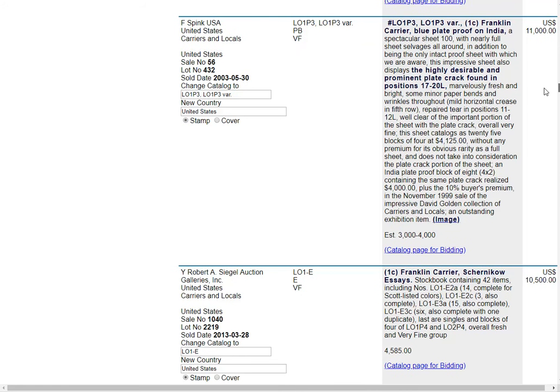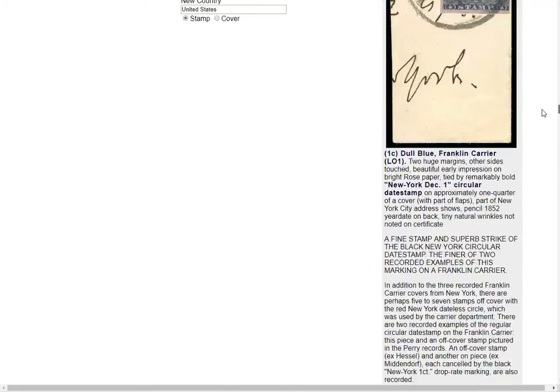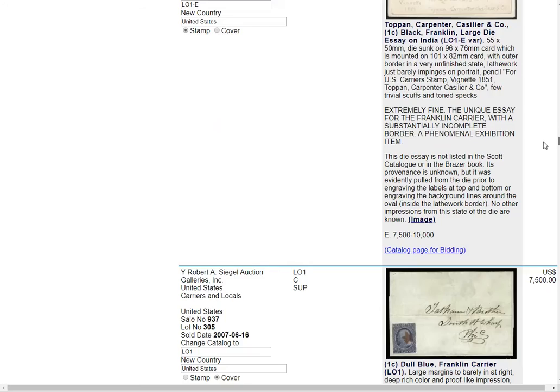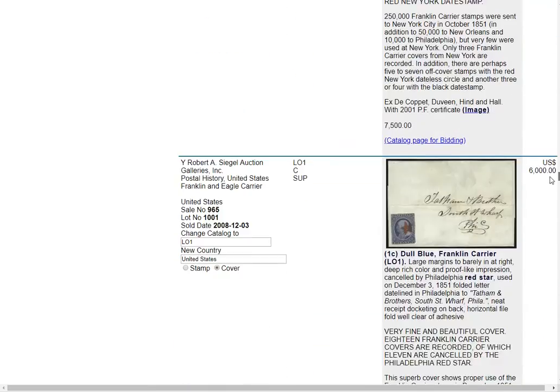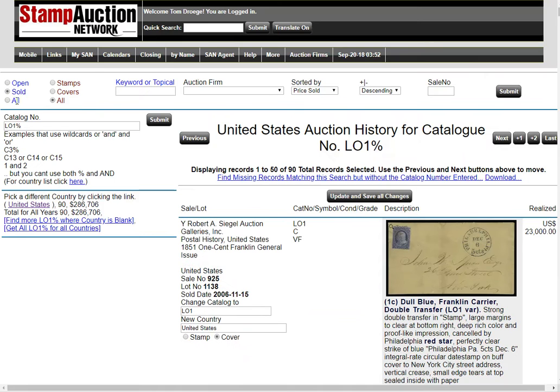And another plate proofs. And so if you want to extend your search, either because the stamp you're looking for might be on cover and it might be coded with another catalog number, or you just want to pick up the essays and proofs, other items like that, you can use the wildcard at the end, and that will give you a lot more hits.